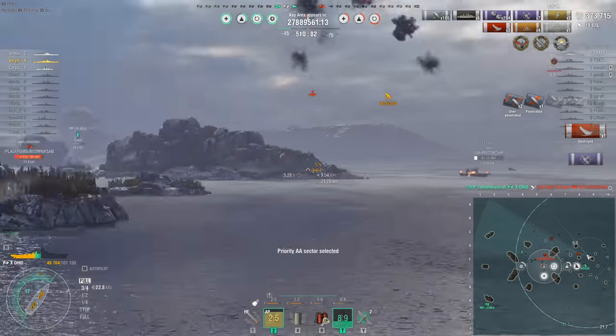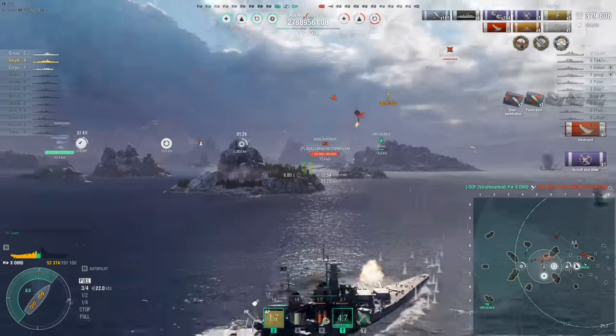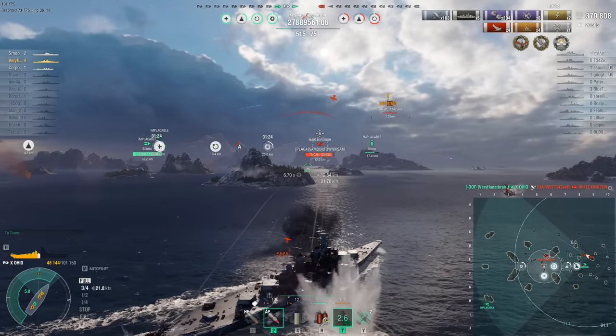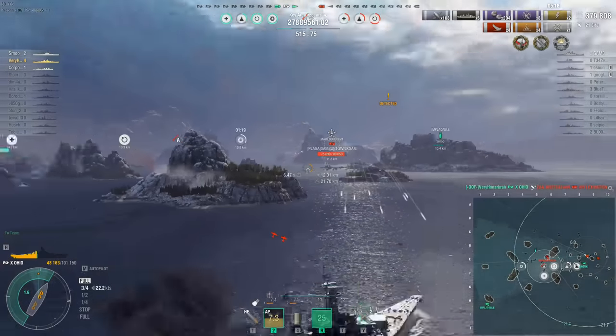Here comes the Lexington's aircraft. The Lexington is down, and that just leaves the Marlborough. Tier 9, I believe. Also a terrible ship. Also giving broadside.